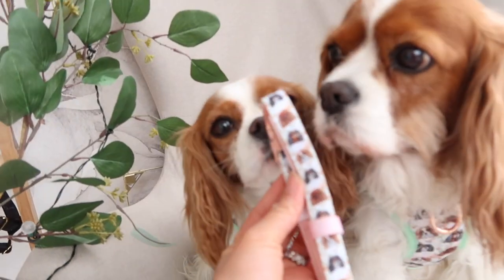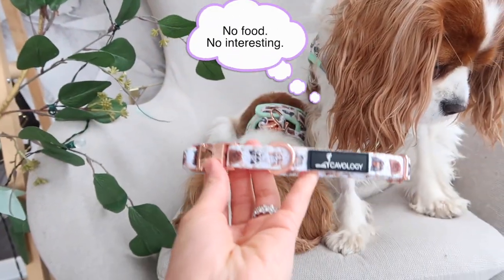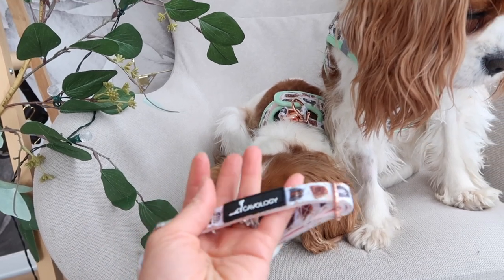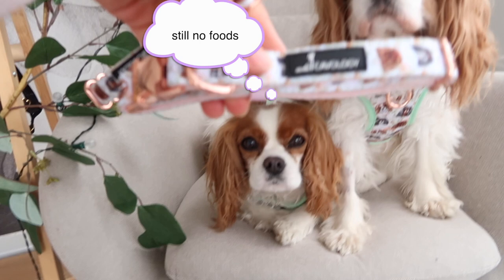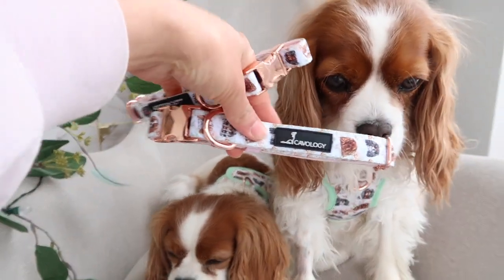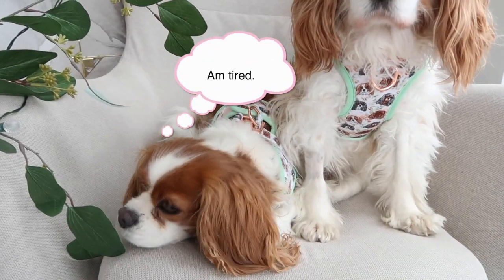We also have a collar in this collection. We have collar size small, medium, and large. Herky and Milton both fit in the size small and or medium, depending on if you like it thinner or if you like it thicker. Like this is the different thickness between the small and the medium. Medium tends to show up more on Cavaliers since they have floofy necks, so you can get a size medium or a size small, but this is how it looks like.